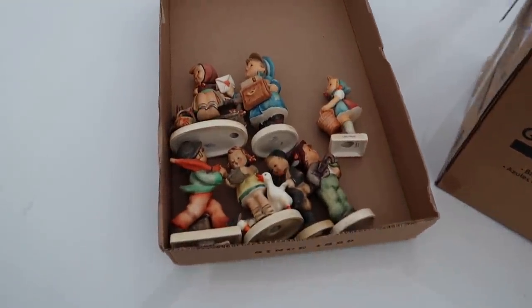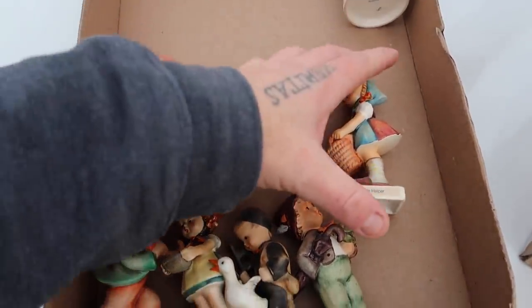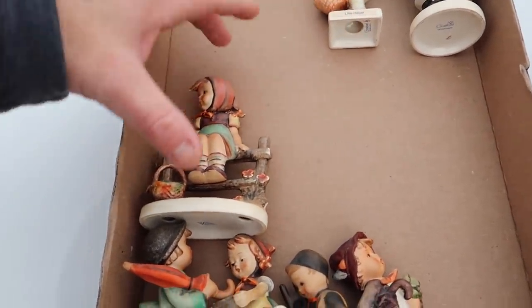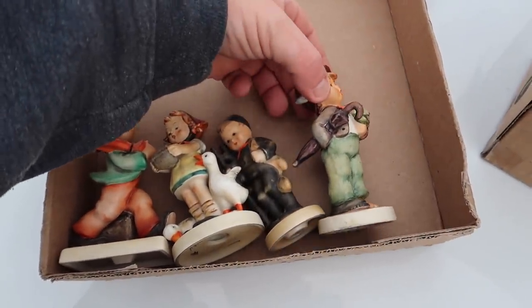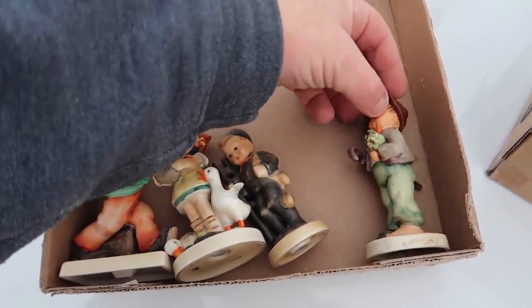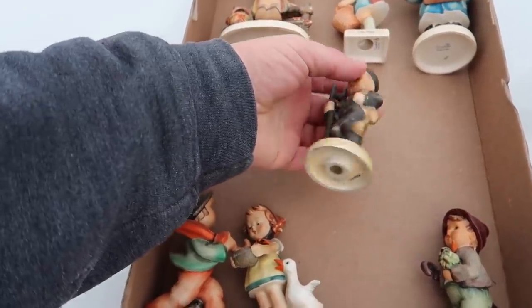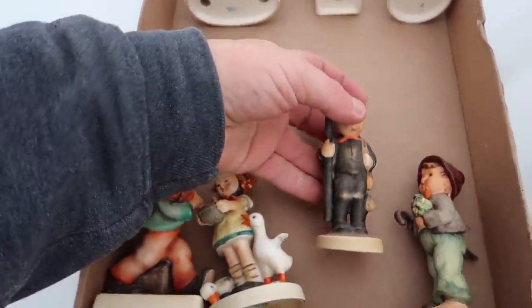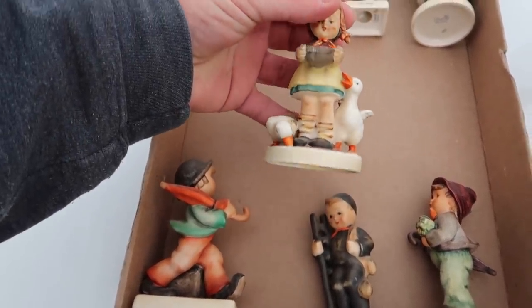All right, before I lock this stuff away in the car from Bill's, I'll show you. I spent $120 at Bill's. I grabbed these Hummels. Look, the Hummel market is not the greatest, but for what these cost me, it's not going to hurt. My grandmother collected these, so they kind of have a little special place in my heart. So I will continue to pick these up if I can get them cheap enough. My aunt's got most of my grandmother's Hummels. I've got one.